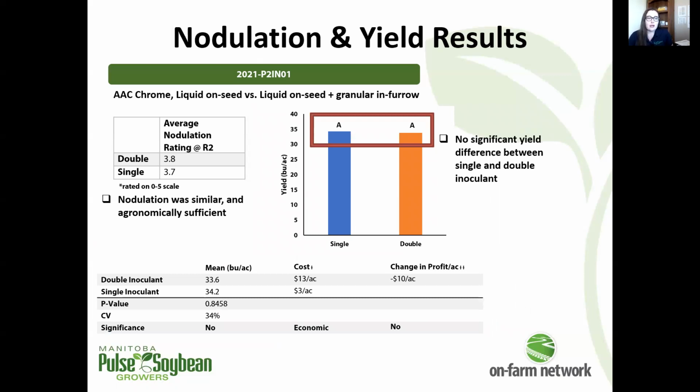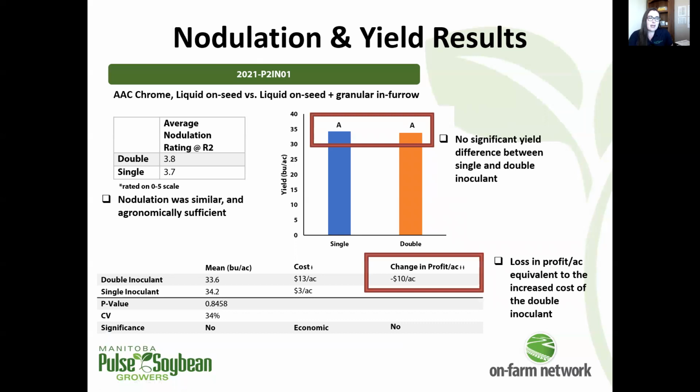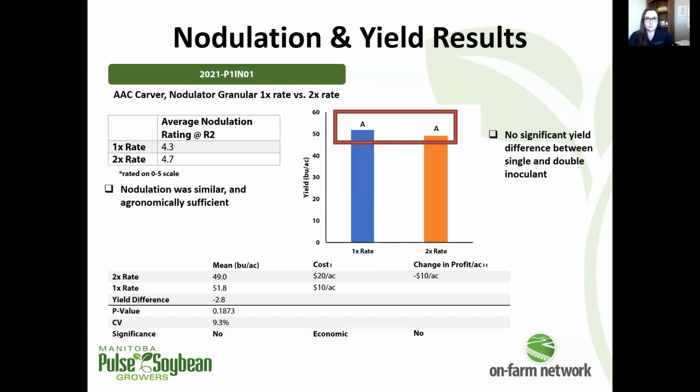When we did that here, it came out as no significant yield difference between double and single inoculated field peas. As a result, we have an associated loss in profit per acre that's equivalent to the increased cost of that double inoculant practice. So that in-furrow granular inoculant that we applied, that increased management cost or input cost, wasn't providing any return on investment at this trial in this growing season.